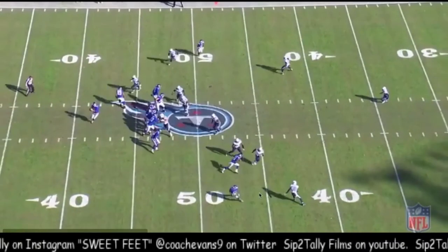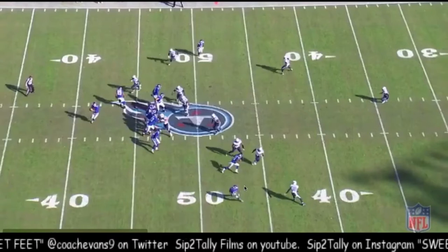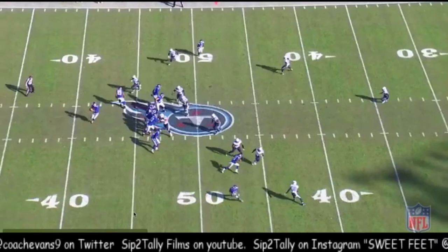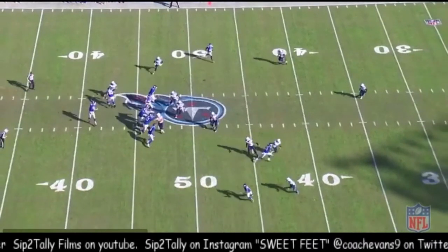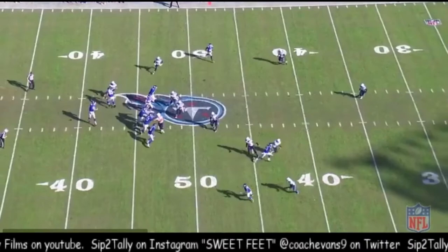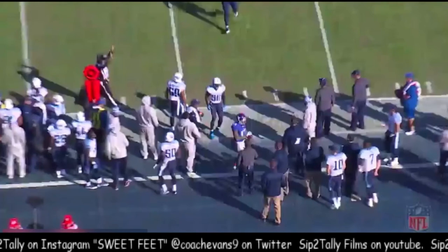It just rolls into it. Look, he's already running the out. Look at the DB still facing that way. That's how quick he sinks his hips and gets in and out of his breaks. By the time the guy finally transitions to realizing he's out, ball's out, don't have a chance. Easy. That's pitch and catch all day right there.